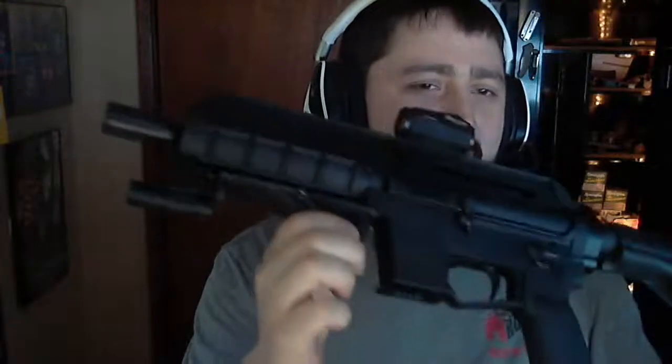See, no, it's a semi-automatic 9mm pistol. This actually isn't even a rifle. This is a pistol. It just has a brace on there, so that you can brace it against your shoulder and against your arm to make it more stable. That's what it's for.